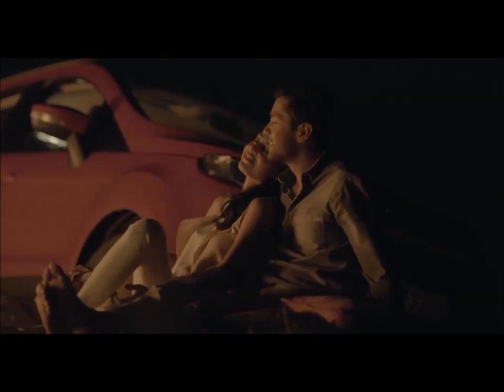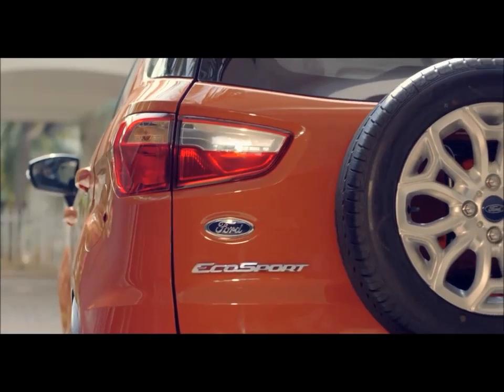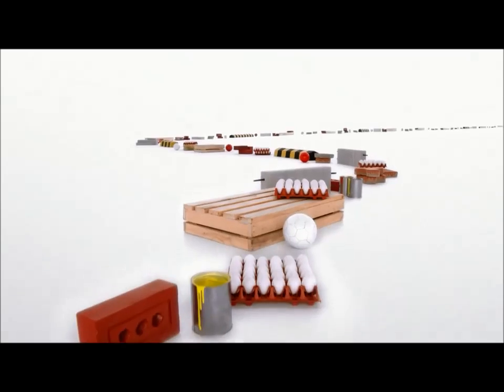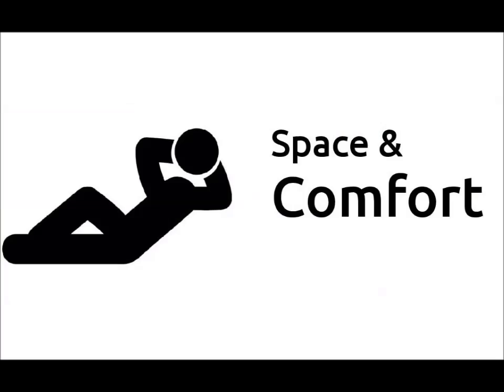The manual-geared BRV petrol was also as efficient as the 1.5-liter version of the EcoSport petrol, but was roughly 2 kmpl less efficient than the 1-liter EcoBoost engined EcoSport.